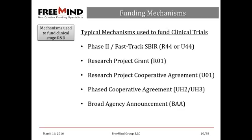Research project grants, and this is really the bread and butter of the NIH, the R01. They fund all sorts of activities, but this is definitely one of the mechanisms they use to fund clinical activities as well. Another mechanism that is used, and this one fairly heavily, to fund clinical stage R&D is the UO1s and the cooperative agreements in general.